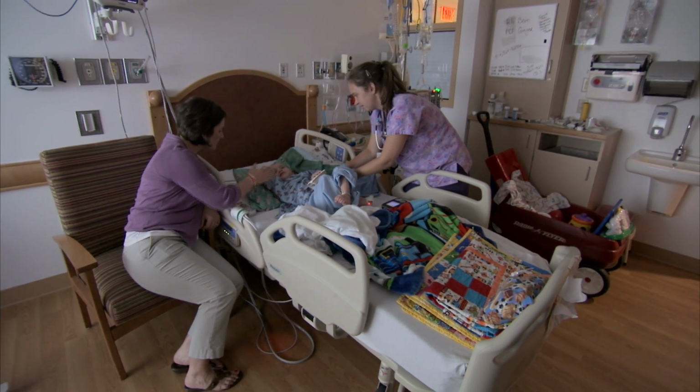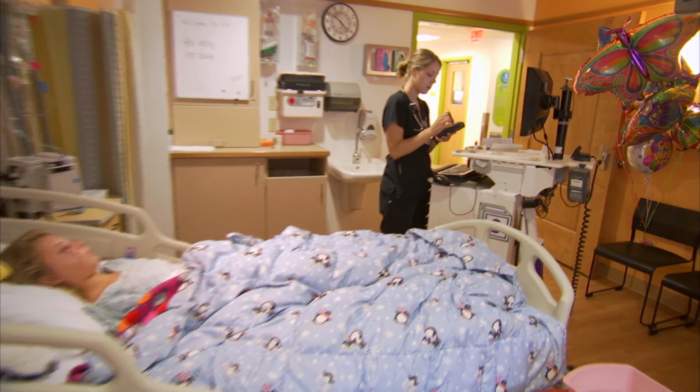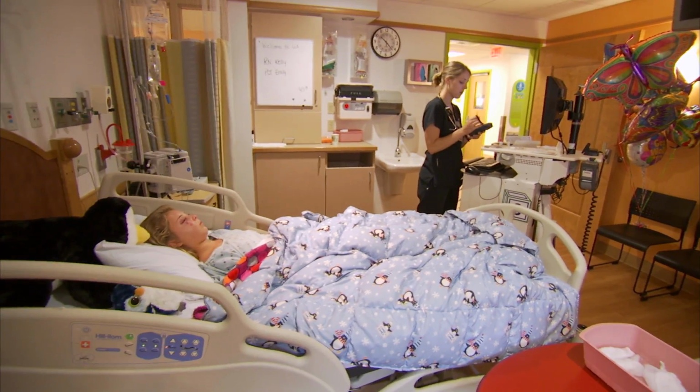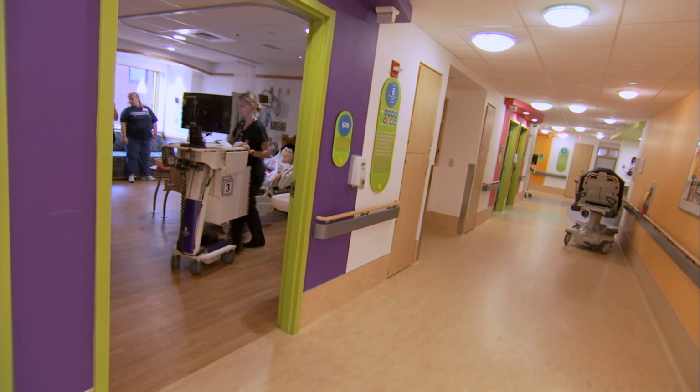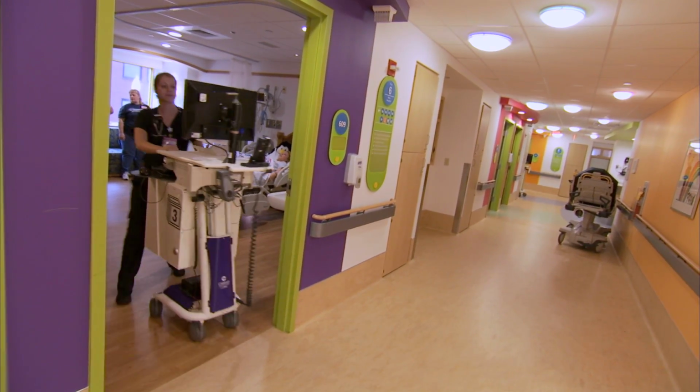One of the big enhancements of the new hospital is the majority of our rooms are private. Having a private room does help us quite a bit, because on the day that Danny did have a moment where he had a seizure, he got such great care. We had the room for the team to come in and work and do what they had to do, and we didn't have to bother anybody else.